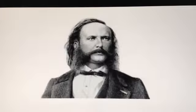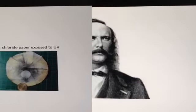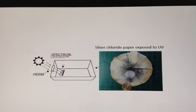In 1801, after hearing about Herschel's experiments that led to the discovery of infrared radiation, Ritter experimented at the other end of the visible spectrum. He was testing to see if there was anything beyond the violet light. Ritter's experiment used a prism, much like Herschel's, to split the light into the visible spectrum. He let the light fall onto silver chloride paper. He found the paper turned black when exposed to light, but the most intense reaction was just beyond the violet end, where there was no visible light at all. He had discovered ultraviolet radiation.